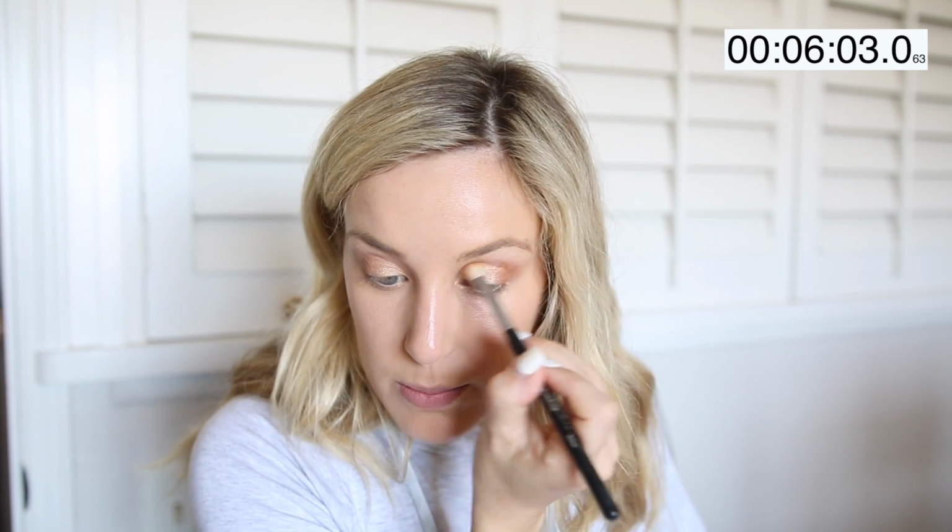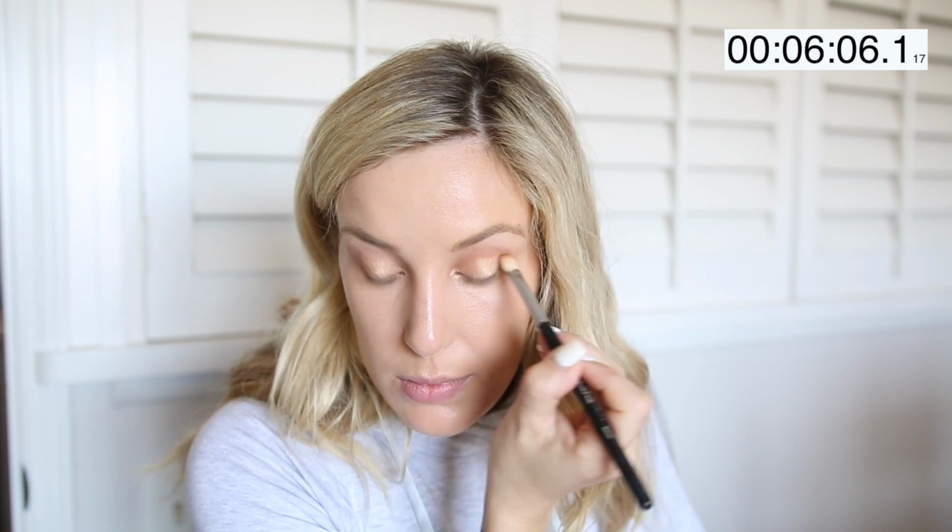And then I'll take that underneath, just kind of messily as well, just to get a little color under my eye too. And then if I want to add a little bit more warmth, I'll take Crisp just in the outer corner, just to warm it up and add a little bit more dimension. Not a whole lot. You guys probably won't even be able to tell the difference, but I can. And it's just a little something something. Okay.